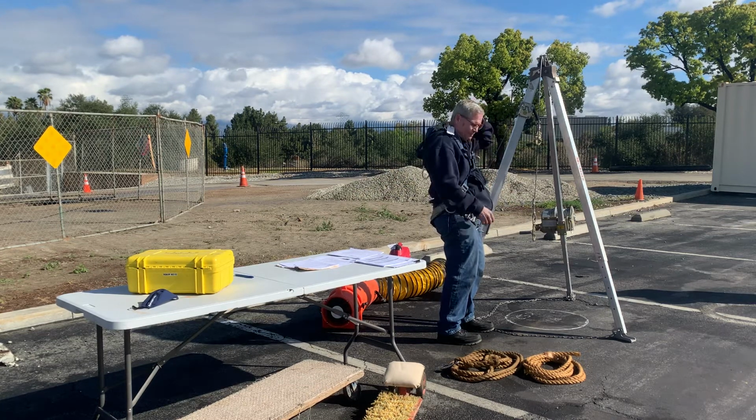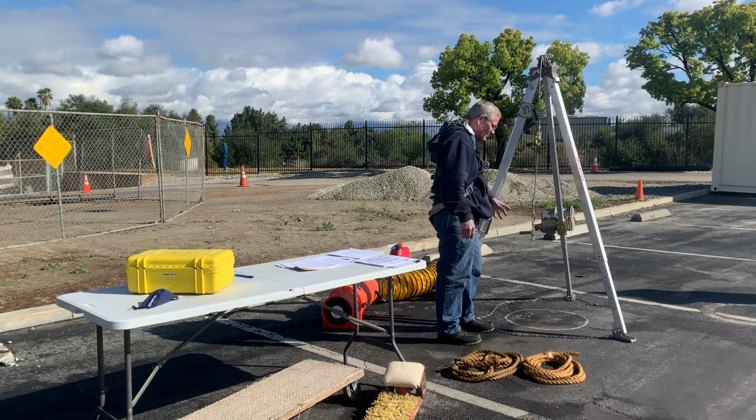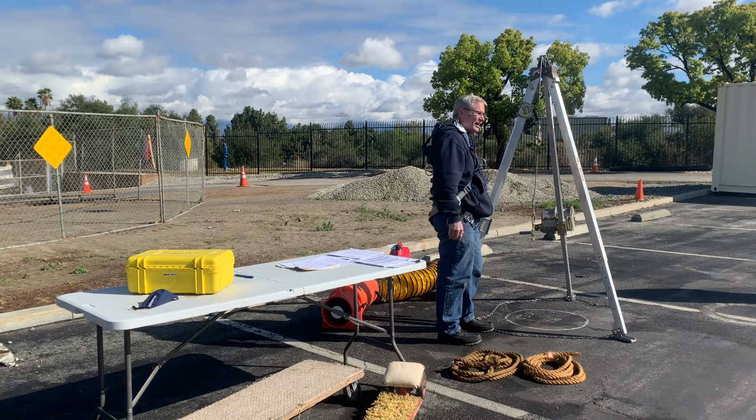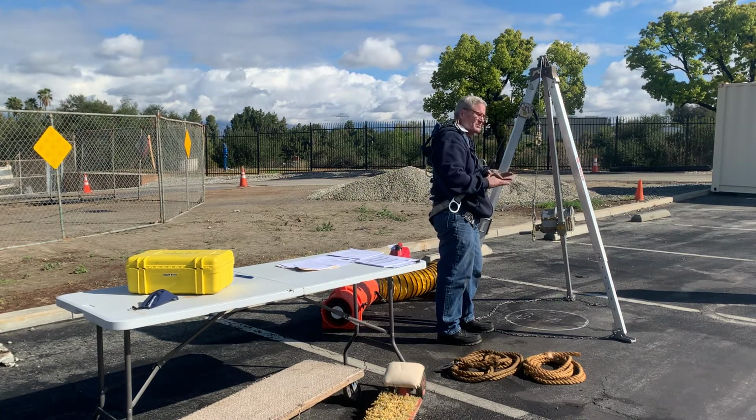And whatever can happen to a person, bodily function, such and so forth, should something happen, you should know what's going on. This is from the old timers to me: never take your eye off the person that's in the manhole that's working. Sometimes we're standing on flimsy boards.